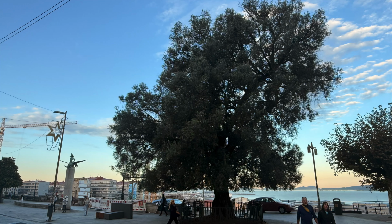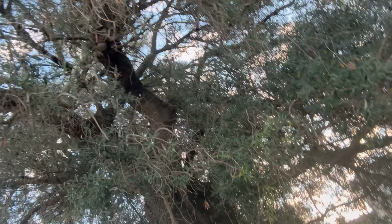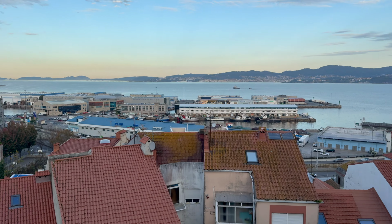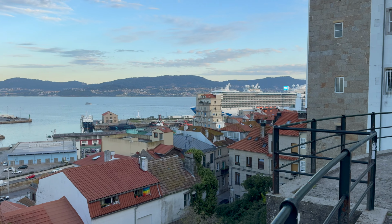Vigo was once surrounded by orchards of olive trees. Unfortunately, the Catholic monarchs ordered that they be cut down as punishment to the nobles from Vigo who had supported the Castilian princess who tried to claim her crown. But the olive tree still figures prominently in the culture. It is on their coat of arms, and this one stands above the estuary and the viewpoint over it.